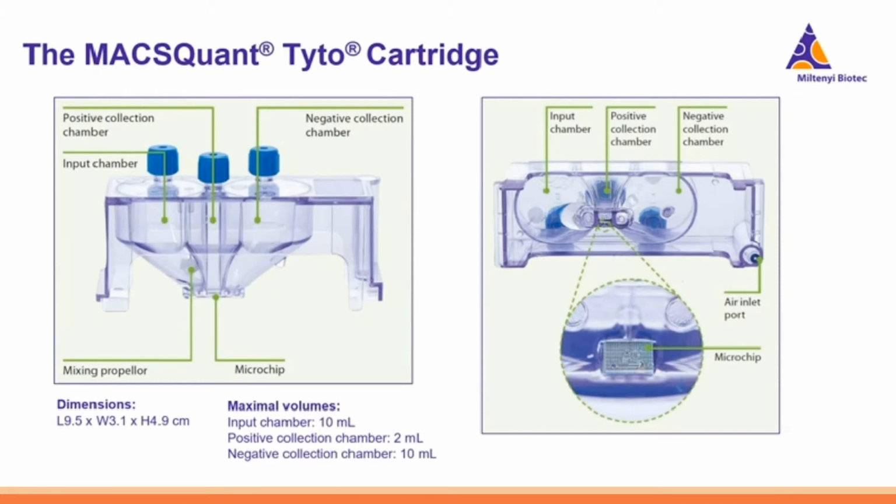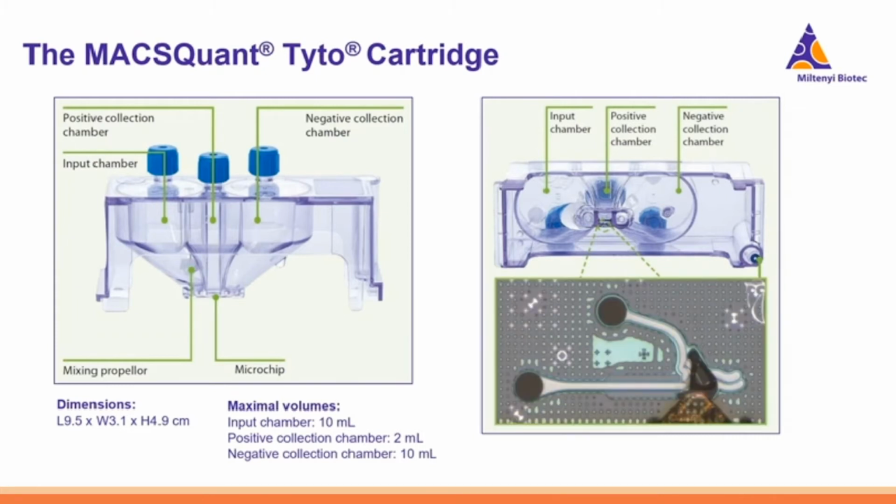If we look at the bottom of the cartridge, we see that there is a microchip implemented, and that is actually the area in the cartridge where the analysis as well as the sorting takes place. So let's have a closer look at this area here. If we magnify this microchip, we can see that it consists of different sorting channels. Coming from the input chamber, the cells will enter this microchip on the left-hand side, run through the sorting channel and pass the different lasers. And once they are recognized as target cells, they will be very gently redirected into the upper compartment and then end up in the positive collection chamber.